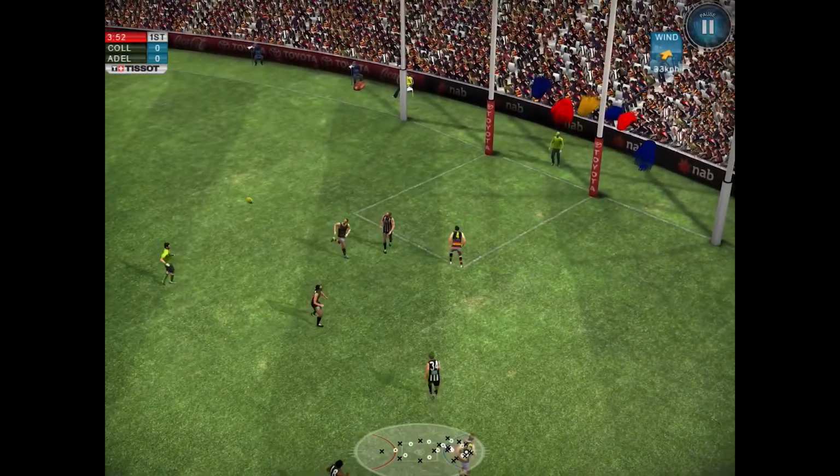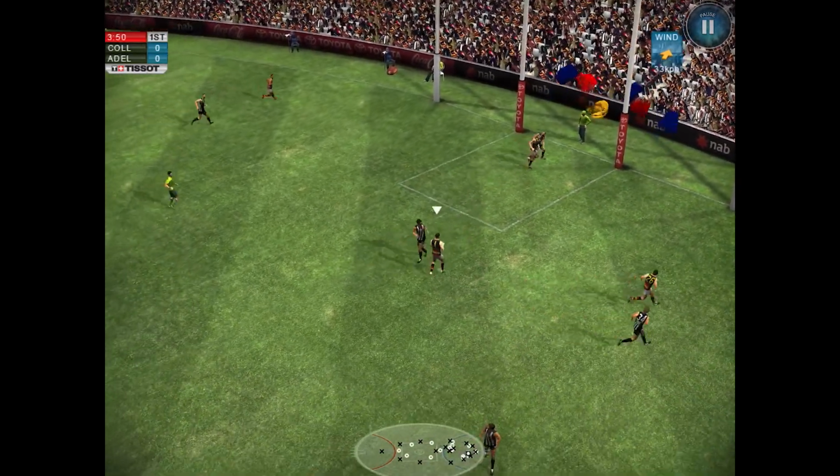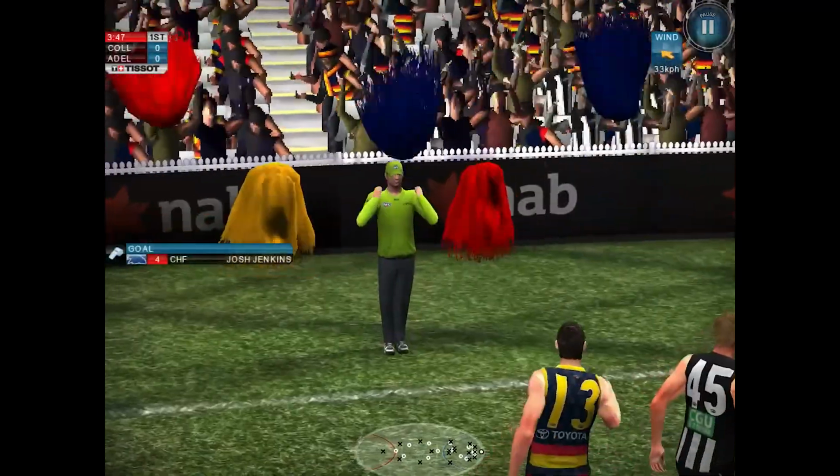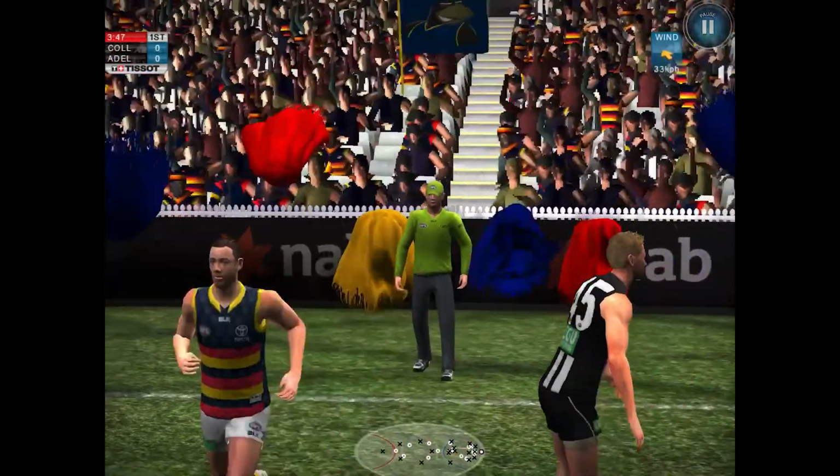Kicks it long. Oh, Jenkins is there. And he can have the first shot at goal. It's going to be guaranteed. Yep, straight to the big sticks, and the Crows get the first goal of the game here at the MCG.